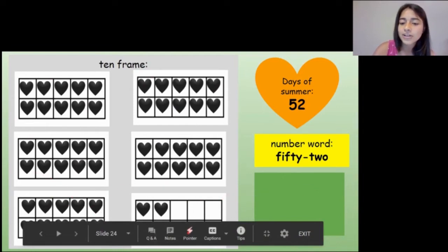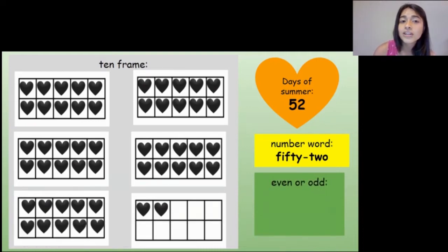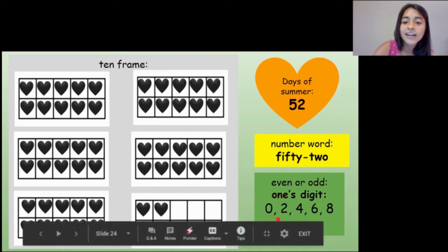Now we're going to look at this number here, 52, and figure out if it's even or odd. Remember, you can look at that 1s digit, and if it ends in a 0, 2, 4, 6, or 8, those are all numbers that tell you that it's even. What do you think? Yeah, this number is even. This 2 here matches up with what we have down there, and also all the hearts in 52 have a partner.